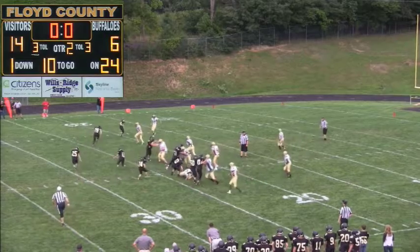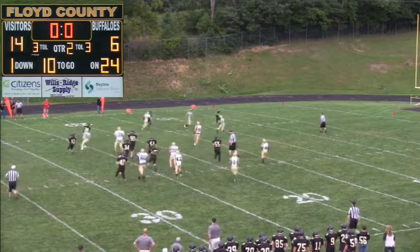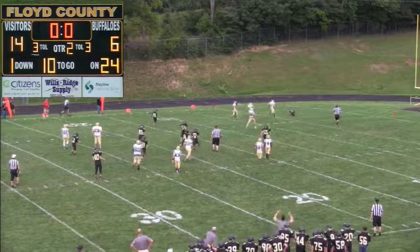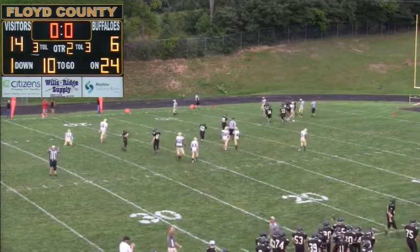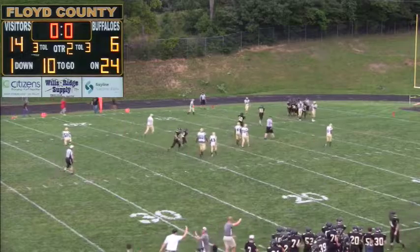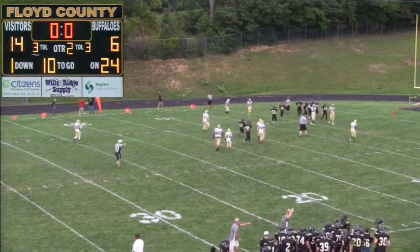He got the ball off. He's sprinting out to the left. Long throw. Oh, wide open, wide open! Oh, that's what we needed, right there! Super play, I tell you. Big play from Caleb Fenton to Micah Howard. That was a ball.